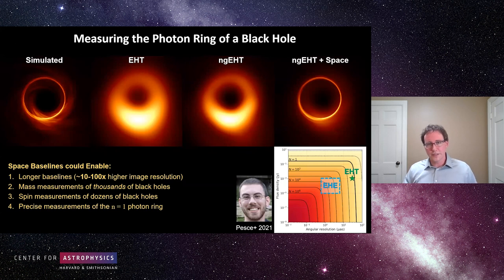So this is a pathway to studying not just one or two black holes in great detail, but actually doing a census of black holes and a demographic study of them by studying thousands of black holes across cosmic history. For the ones where you're able to resolve the N equals one photon ring, you could make precise measurements of their spin using the shape of the shadow. So we think that we could do spin measurements of dozens of black holes.